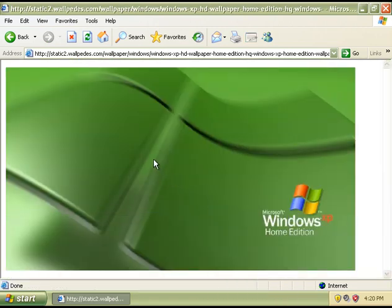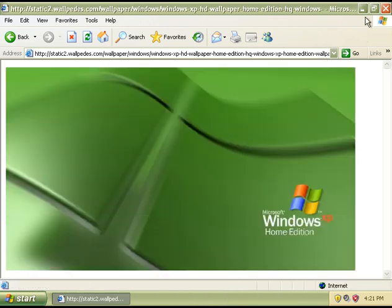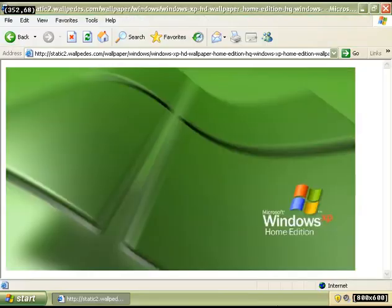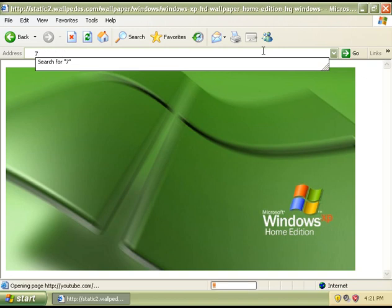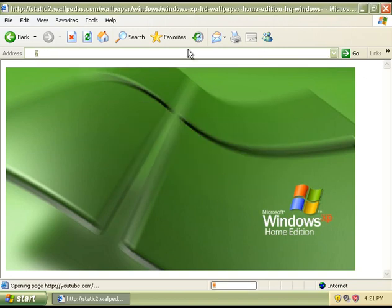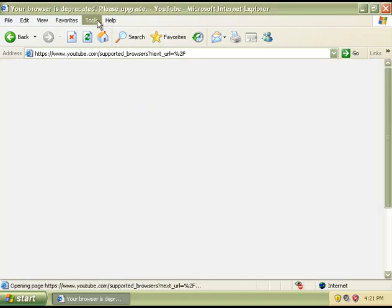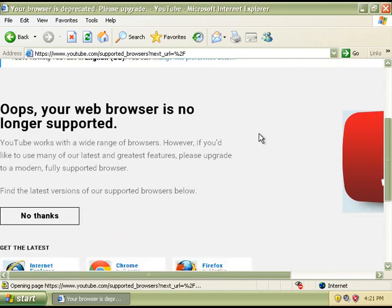Right, there we go. That's loaded up very quickly. Now let's set this wallpaper for Windows XP Home Edition as the background. And minimise, and there you go. Works completely fine. The next website we are going to look up is none other than YouTube. We're not going to load any videos, obviously, because this doesn't work, but because they've simply put in a page saying, oh, you can't use this browser, please go get a better one, it loads up perfectly fine, ironically.